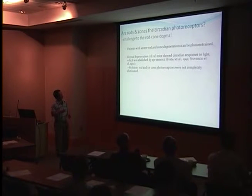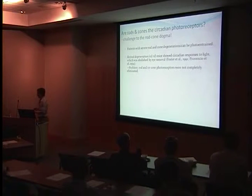They also have the ability to mediate a significant response from that. However, people are still reluctant to accept that there's an additional class of photoreceptors besides rod and cone. They make the counter-argument: oh yes, there is severe degeneration, but what if the remaining few photoreceptors are capable of mediating those responses? And especially in RDIND mice, they still have some cone photoreceptors.